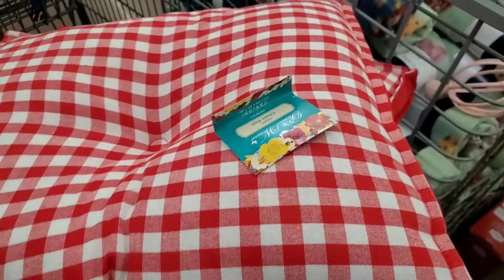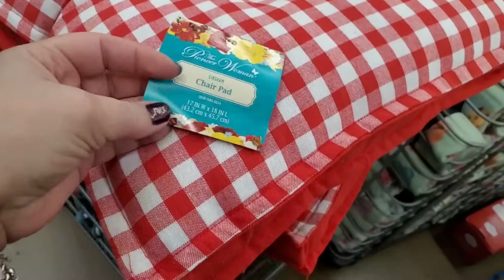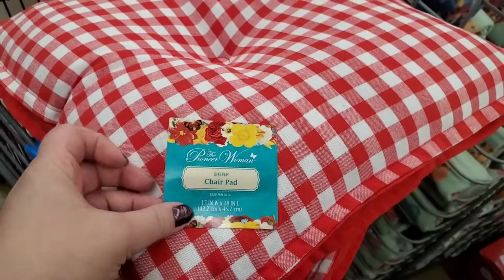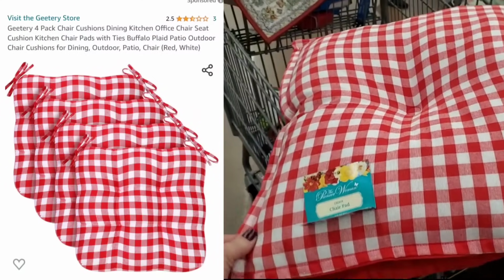I'm so in love with these chair pads, you guys. They are absolutely gorgeous. They're like $13 each, but then when I checked Amazon, I found ones very similar and you get a 4-pack for 40 bucks.